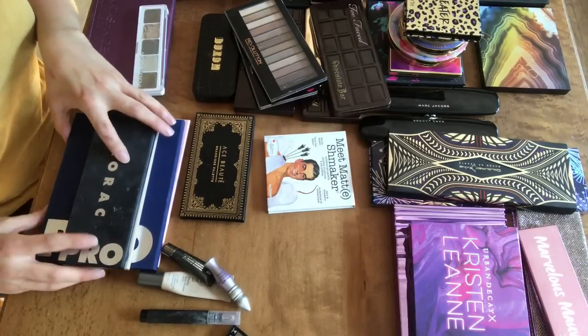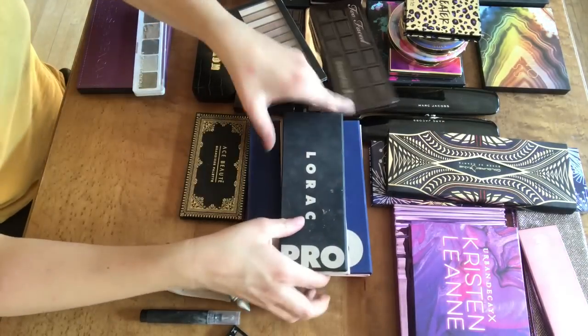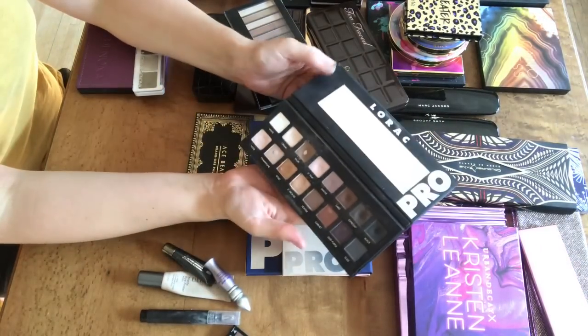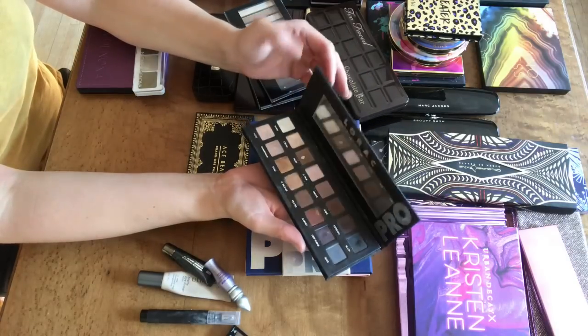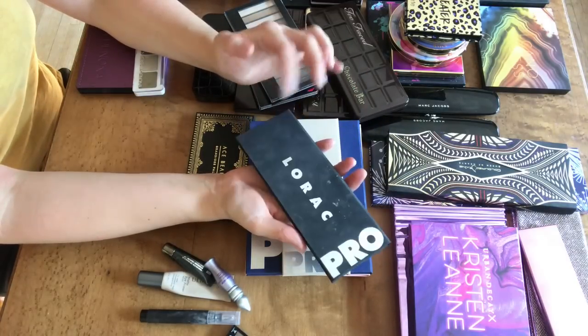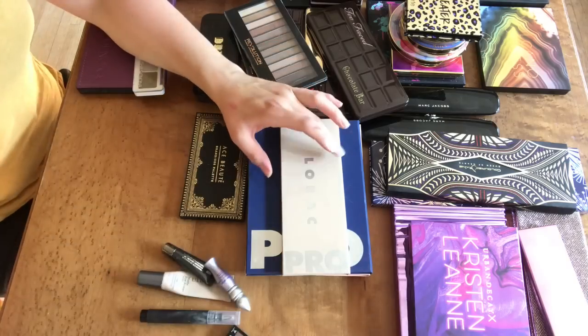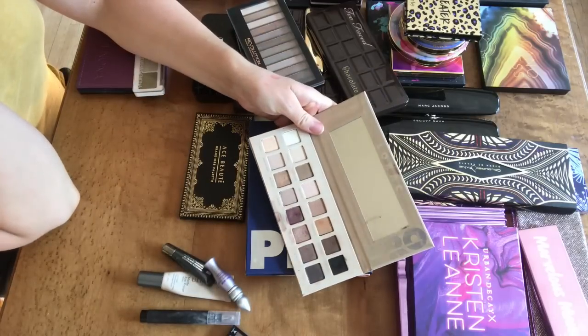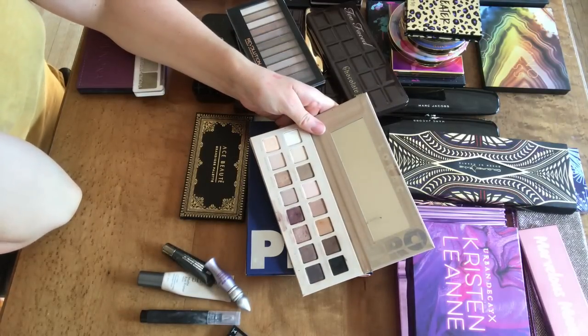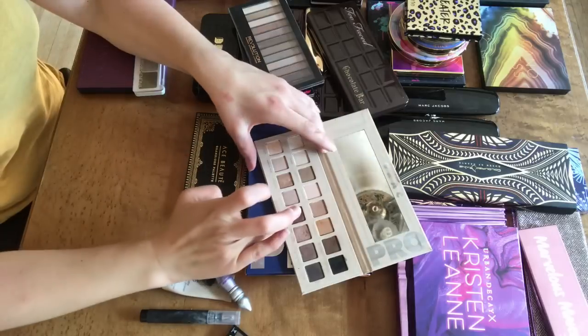Let's do my Lorac palettes right here. The original Lorac Pro, I'm keeping it. It is beautiful. It's great for bridal. So I do actually use this in my bridal kit. Lorac Pro 3, I might transition this to my makeup kit.